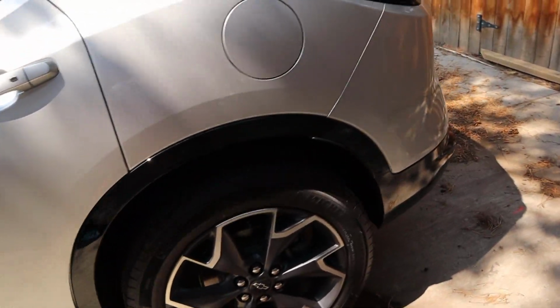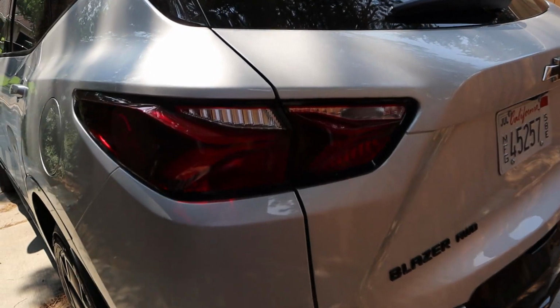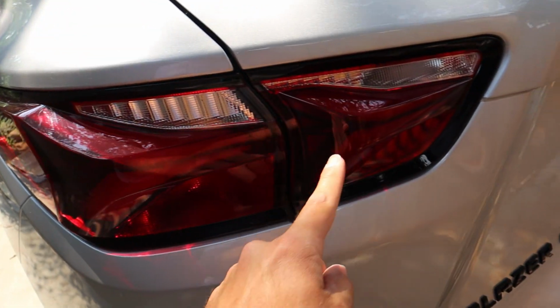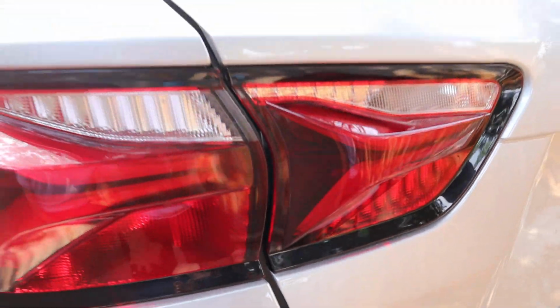And then the back wheels are just nice as well. Now with the taillights, I absolutely love the look of the taillights. They have this really cool intricate design there. Hopefully you guys can see that on camera.